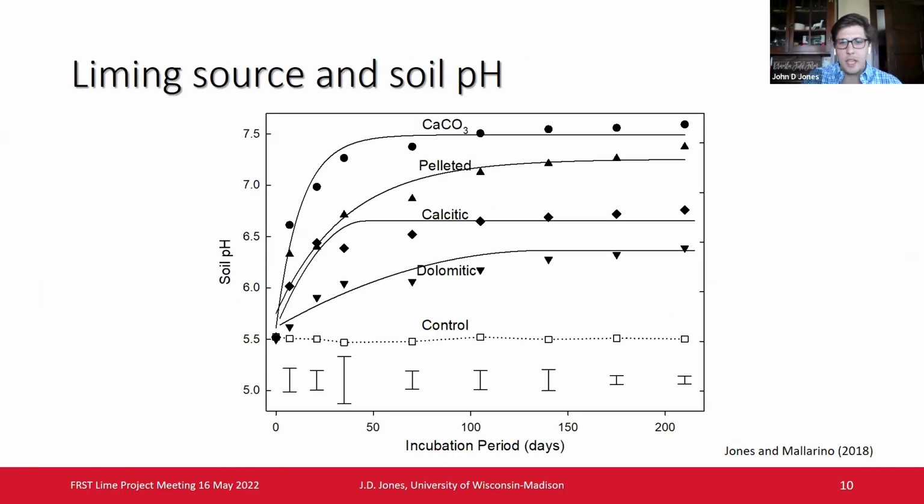And within that same incubation study, we had as-is lime products. We had reagent grade calcium carbonate as our reference. We used a pelleted lime product from Calcium Products, who are based in Ames, I think their 98G is the brand name. And then just a calcitic and a dolomitic lime.